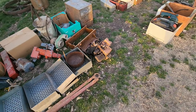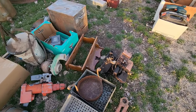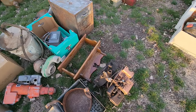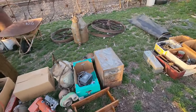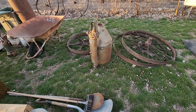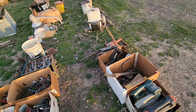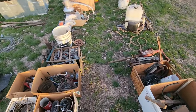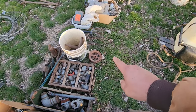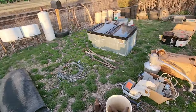Looks like an old Briggs motor. Got some kind of gearbox on the back. Maybe an old pump jack or something. It's got two shafts on the back. I have no clue what that is. Wagon wheels. Lots of smalls here. Ooh, some old feed plates. I might be a player on those. I have a project for those.